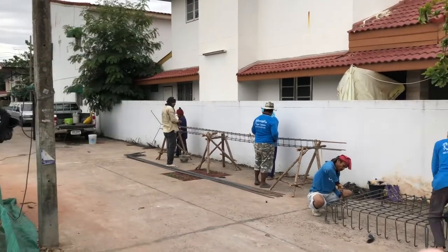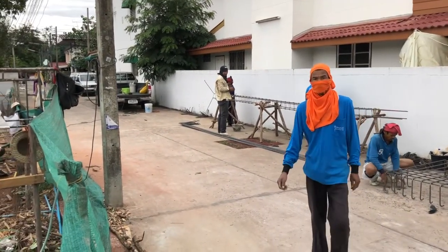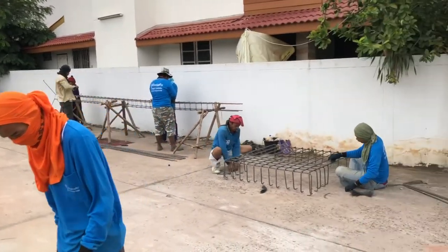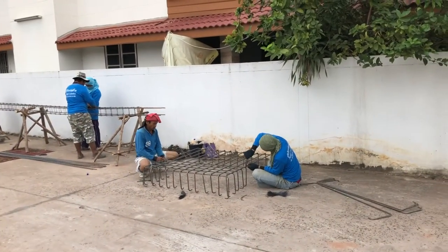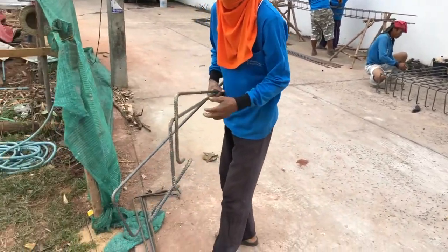Then they'll actually tie them off to the baskets as well. That's what I've been told. Or they can, I don't think they'd weld them. Somebody talked about welding, but anyways, these are the baskets guys.